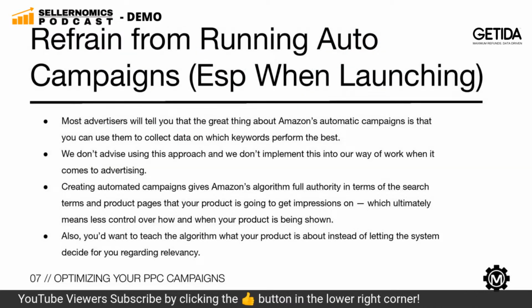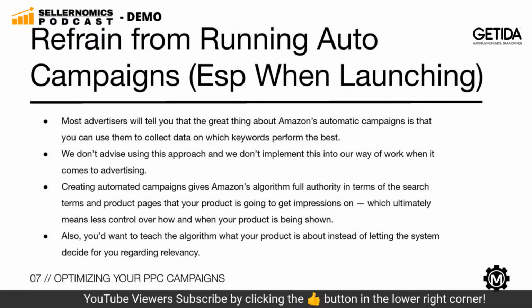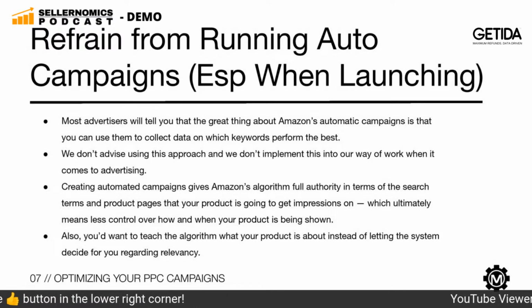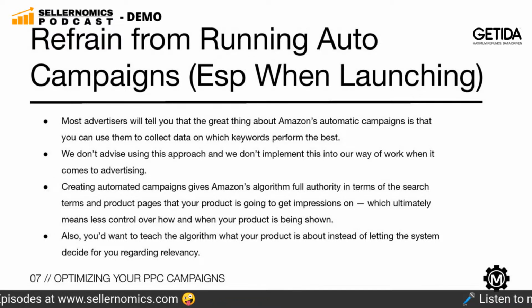Next thing I generally suggest is, a lot of people love doing automatic campaigns. And look, I understand why it makes things easy, but the reality is that auto campaigns can really confuse Amazon's algorithm. We don't advise this approach because Amazon is just placing your product across all these different keywords and testing. They don't really care what your likelihood for conversion rate is on that keyword. And the truth is, you know best what keywords are going to be relevant for your product if you've done your research appropriately. And so what we always recommend is you train the algo, right?